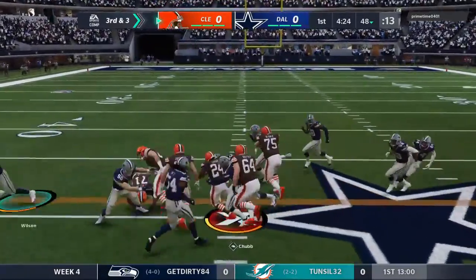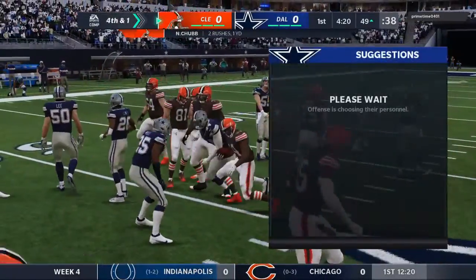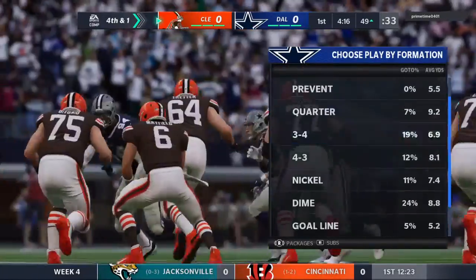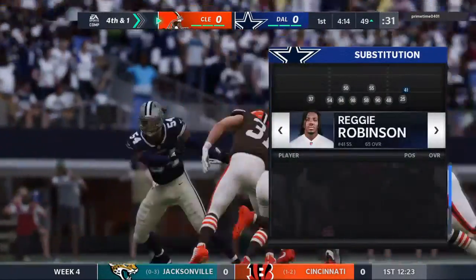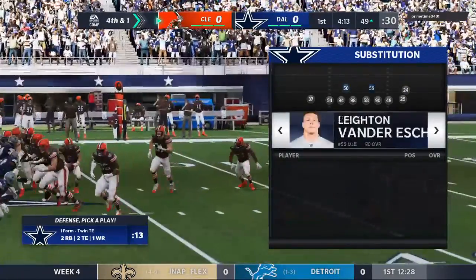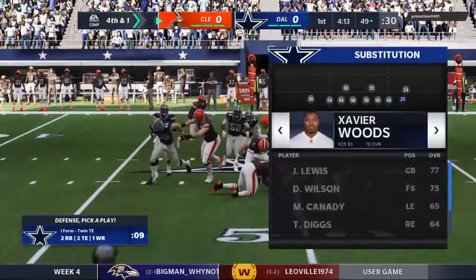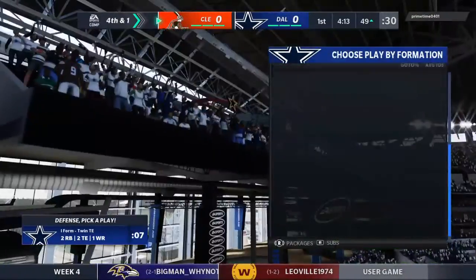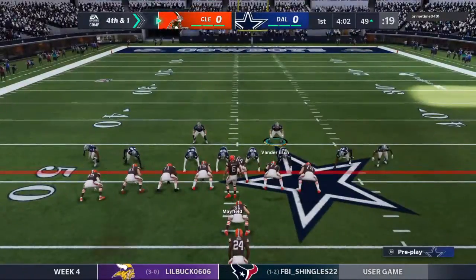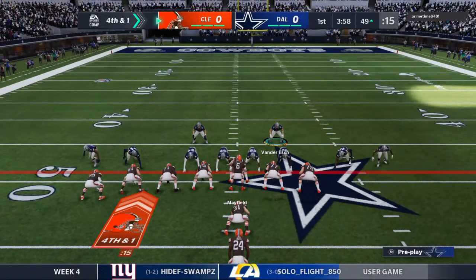They'll run for it. Here's Chubb. And he might have got this across midfield, not by much. They'll mark it down at the 49. It's a pickup of 3, but it brings up what will be an interesting 4th and 1. It's now 4th down. And on their first drive, the offense staying out there. They're going to go for it on 4th.